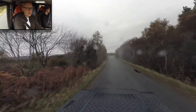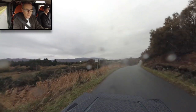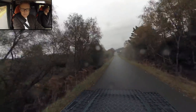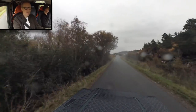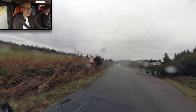Of course, I'm rabbiting on. I have no idea if it's recording me, if you can hear me, any of that. We did spend a little bit of time planning our sort of videography endeavors for this trip, because we knew that it would be very scenic. Looks like we've got a cattle grid coming up here. And got some local traffic.